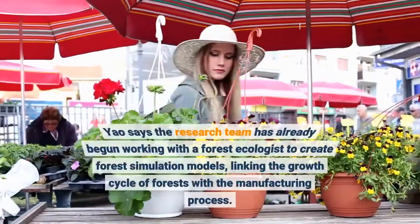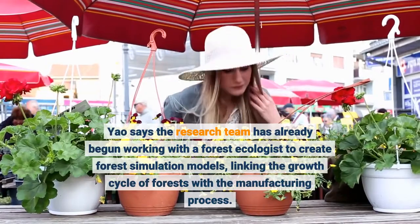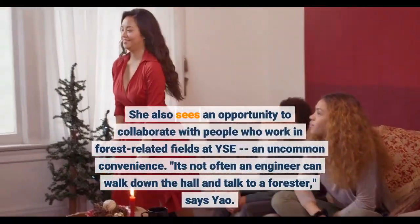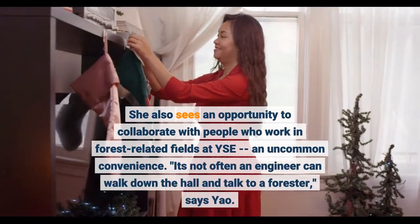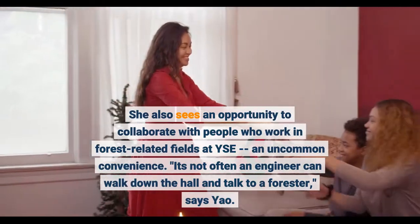Yao says the research team has already begun working with a forest ecologist to create forest simulation models, linking the growth cycle of forests with the manufacturing process. She also sees an opportunity to collaborate with people who work in forest-related fields at YSE, an uncommon convenience. It's not often an engineer can walk down the hall and talk to a forester, says Yao.